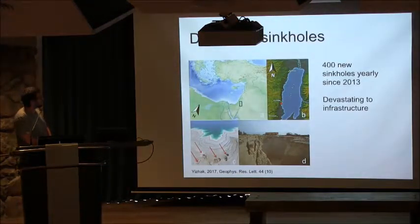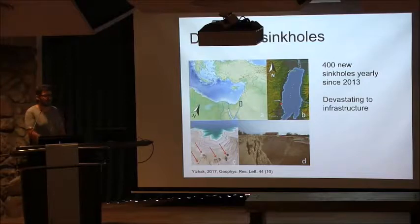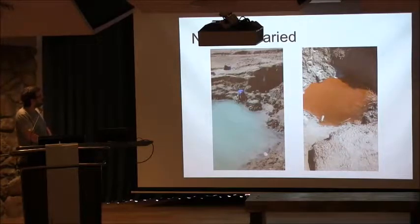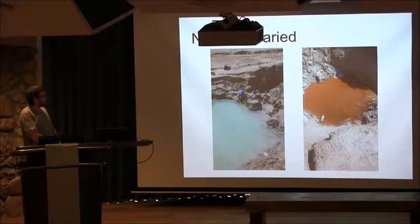So the Dead Sea sinkholes, as Ophir said, are truly a devastating problem, both ecologically and for the people in the area. No one is trying to say it's not. About 400 new sinkholes open up in the region yearly, and infrastructure is collapsing, and all the things that Ophir said. However, they are very new and very interesting in ecological terms. Research-wise, they are varied for various reasons.